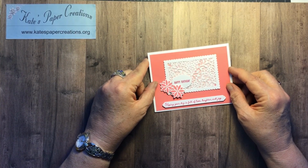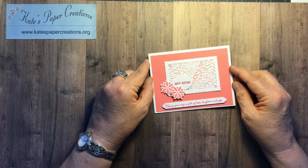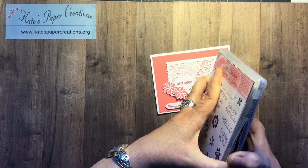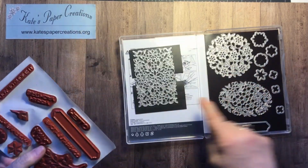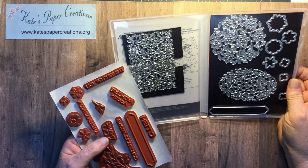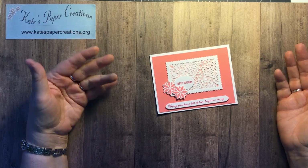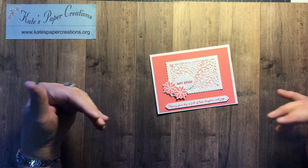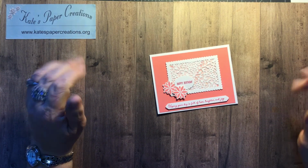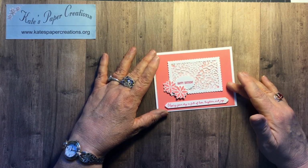As I did 2 days ago, I've been kind of playing with the Vine Designs stamp set and dies. It came as a bundle, and I bought it mainly for the dies. I just love these 3 background dies in here. These 3 background dies just really are beautiful, and I don't know if I'm going to be able to let go of this set even though it's been discontinued, so we'll see how that goes. And if you don't have it yet and would like to get it, it's available while supplies last, so you need to get on the store and be purchasing those things that are going to be discontinued.